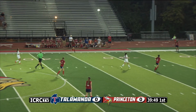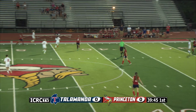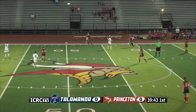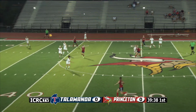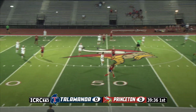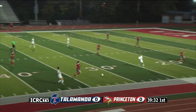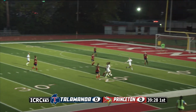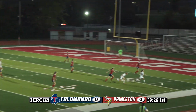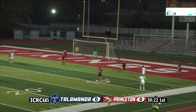And a nice job by Princeton till the ball rolls out of bounds there. Being a little bit more patient, setting stuff up on the back line this time. And as the pass gets away from the Talawanda front line there, it'll come up the right wing. Mackenzie Spurlock. She'll try and get it into Gabby Segal. Segal into the box now.